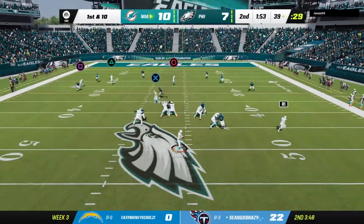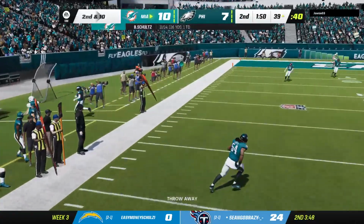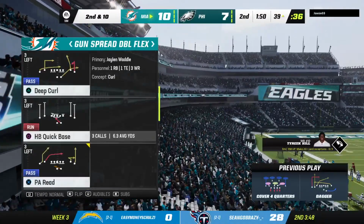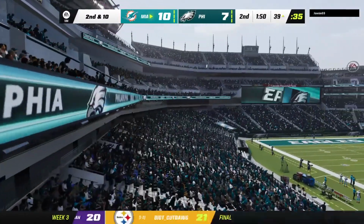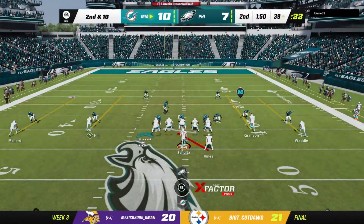Out of the gun, they'll look to throw. Buying time to his left. And he wisely will throw that one away. I see the surprise in your face there, partner. That is a rare incompletion from him. He's been on point this entire game. He has percentage completion-wise way up. Not that time.